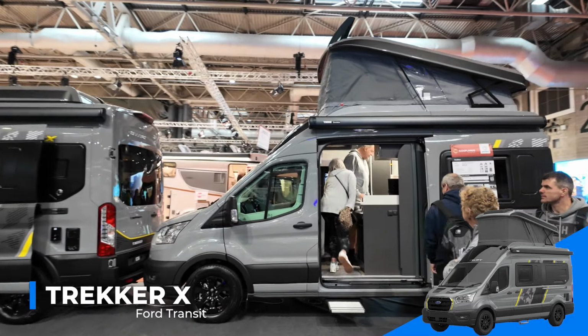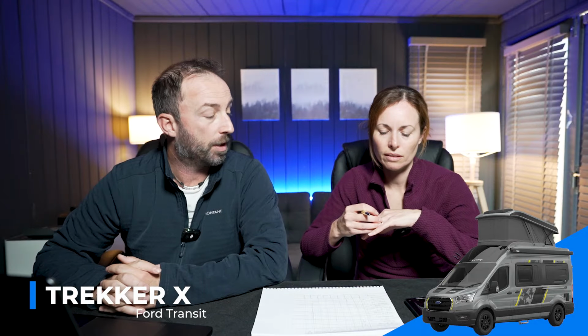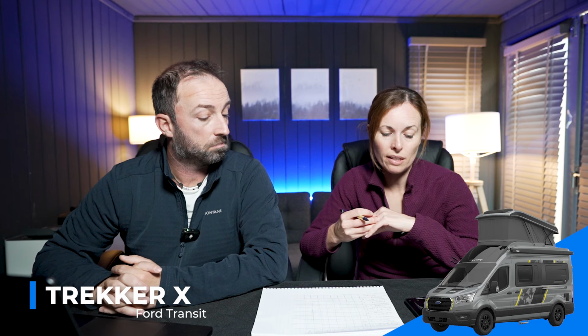So thinking about the outside of the van and the inside as well. And this is the slightly separate Trekker X, because there's a smaller Trekker. This is the Trekker X, isn't it? So it's a little bit longer. But it's good. You can fit in car parks. I thought the dimensions were good. On the outside, it definitely was a good size. It wasn't too big. So what do you reckon? 8? Okay, 8, yeah.